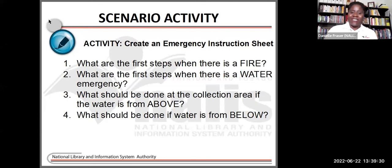Where are the trolleys? Where's a good alternative space that we could quickly move items into? Is there a meeting room? Is there a general space that is open and available? Now, what if the water is coming from below? What should be done? What would be the first actions, the first steps? So you wouldn't necessarily be using the plastic sheeting, right?